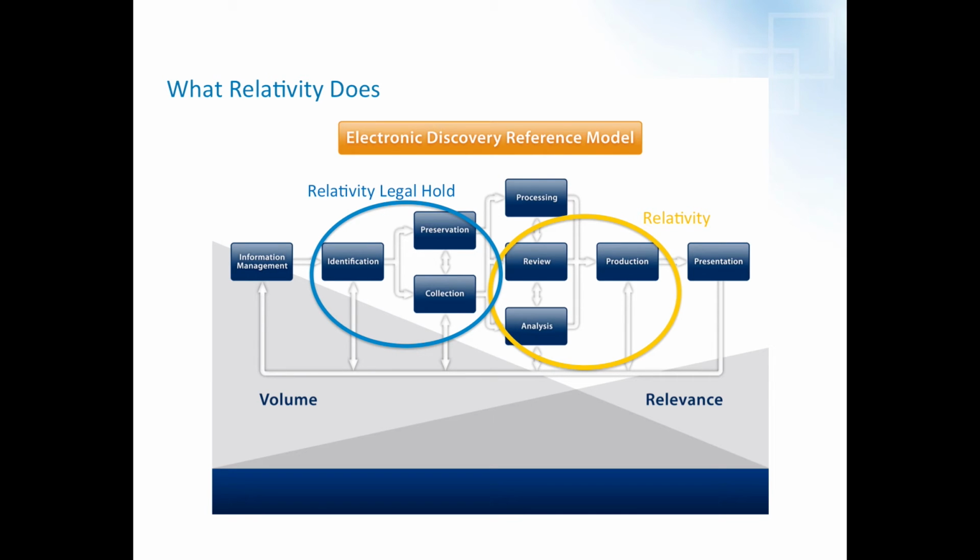Relativity Legal Hold more so just does identification and preservation. Collection's kind of its own thing now, but it's in that whole realm of pulling all that information together to get it ready for processing and then review. Again, the processing is based on Invariance, and I don't have a lot of information on that to give you.